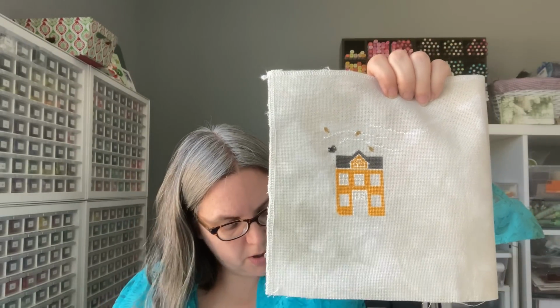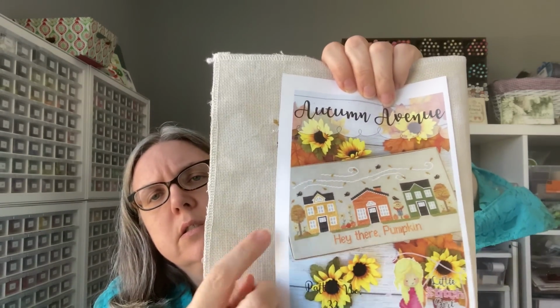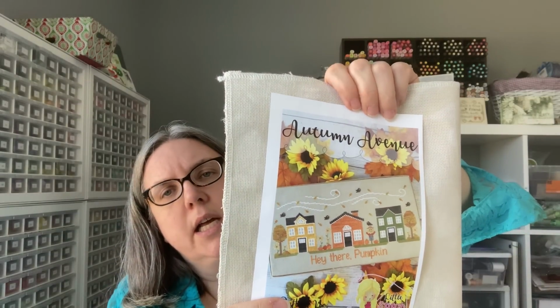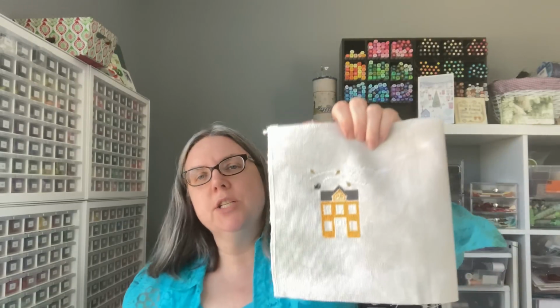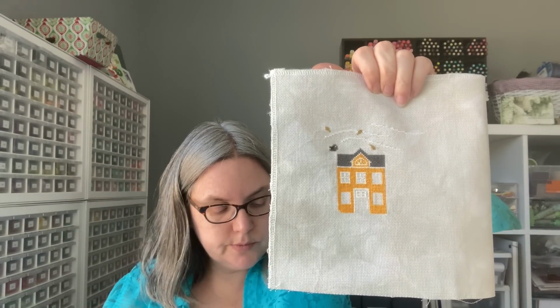But I think partly I didn't like the alternative colors for the trees. So I skipped that and started with the house instead. And the white of the wind is a little bit subtle here. I don't mind it necessarily, but there's just something about this pattern. Maybe I just need to get back and stitch it because it's cute.